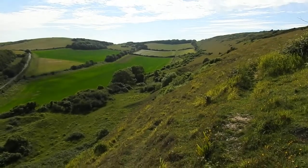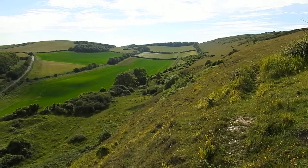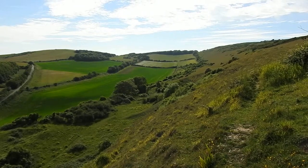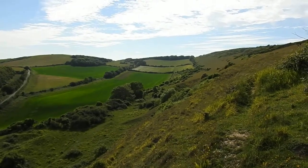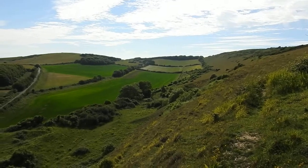And I reckon this is excellent habitat for Cirl Buntings, probably better now than it was in the 90s, because a lot of the farmers nearby have gone into stewardship and have got really good grass field margins in their arable, and there's some spring cropping as well.